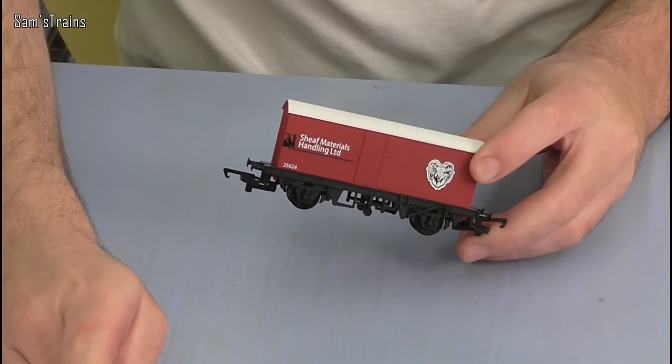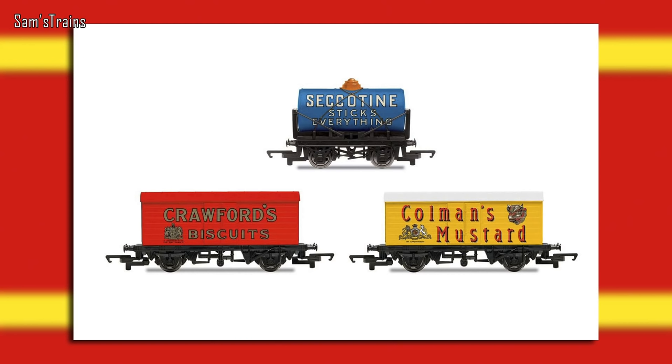But the set is relatively expensive. I mean, mind-blowingly so. It's £44.99 for those three wagons. Woo, that seems a little steep. Are Coleman's Mustard not making mustard anymore? Are they just getting by on licensing fees or something? But either way, it's nice to see it. I just wish I could afford to spend that much money on three relatively basic wagons.